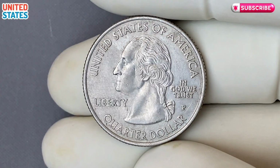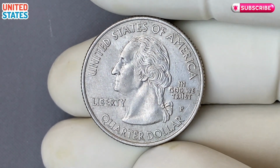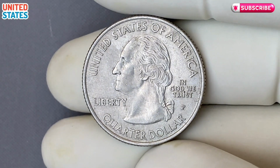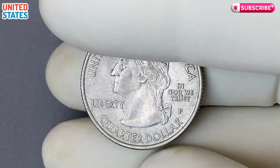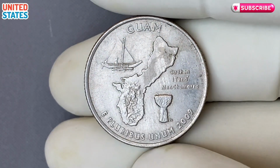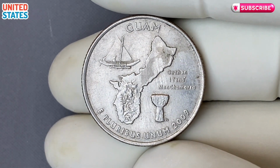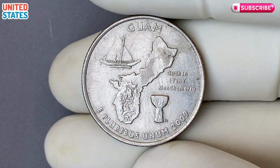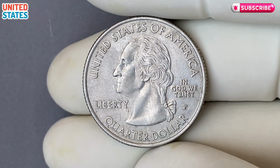Number 7, we have something incredibly special to talk about, the 2009 Guam quarter. At first glance, this may look like just another coin from the 50-state quarters program, but trust me, this one has a story to tell and a value that may surprise you. Stick around, because by the end of this video, you'll know why this small coin could be worth $55,000.